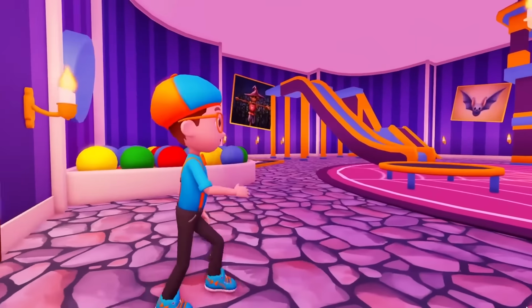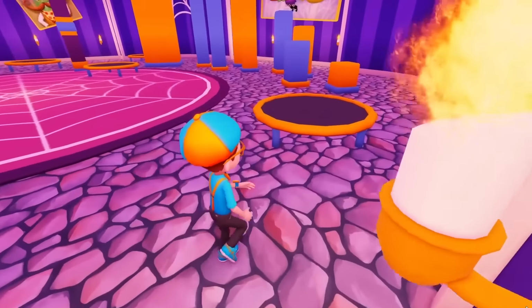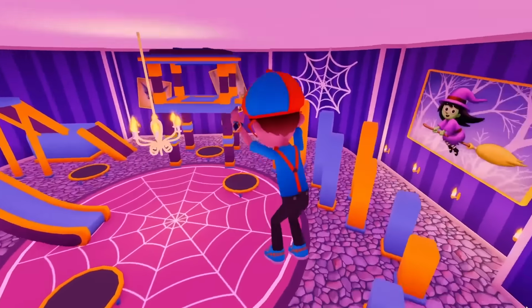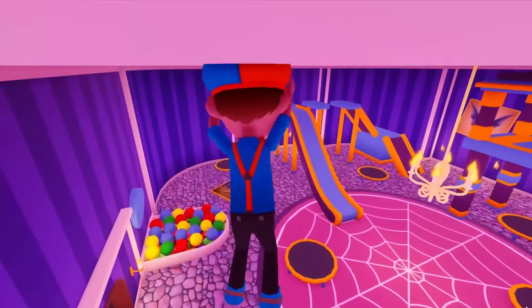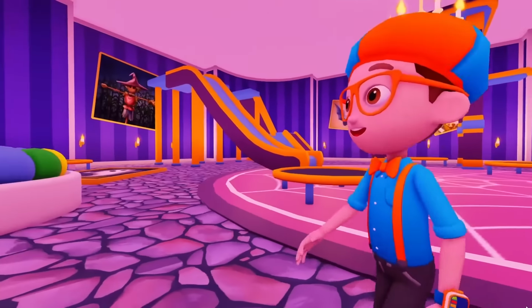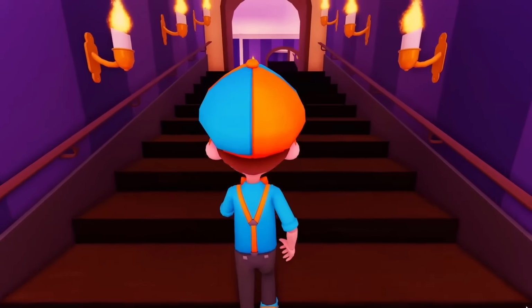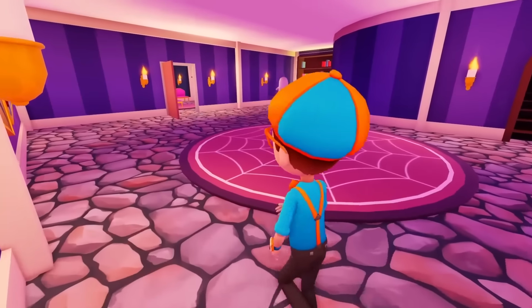Wow, check it out! It looks like it's a playground! Whoa, there's a trampoline. Ooh, here we go. Bounce! Woohoo! Yeah! Look at me go! Whoa! Okay, we better go on. Maybe something else. That was pretty fun. That trampoline made me go so high up into the sky! I almost touched the ceiling. Wait, focus, Blippi. There's no bones in there. Let's keep walking.